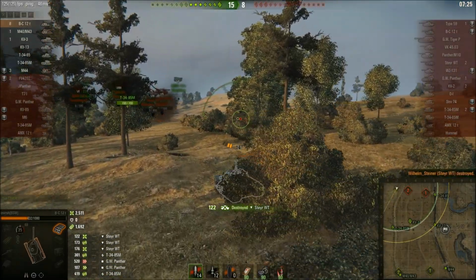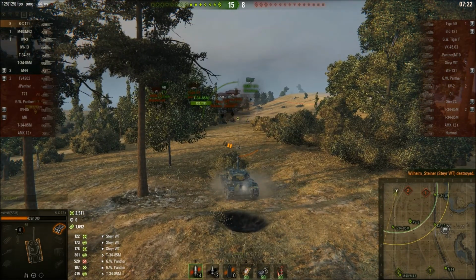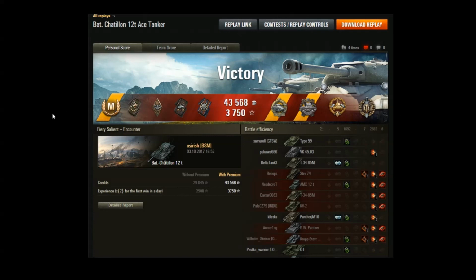So there we go. That's my first ace in the Bat-Chat 12T, and a rare event in this tank in that I actually bloody won. So, first ace in the tank, and it wasn't a loss. We picked up the Radley Walters, picked up a Pascucci's for killing 2 of the 3, picked up high caliber, and managed to pick up the automatic top gun. And while we managed to do all of that, we failed.